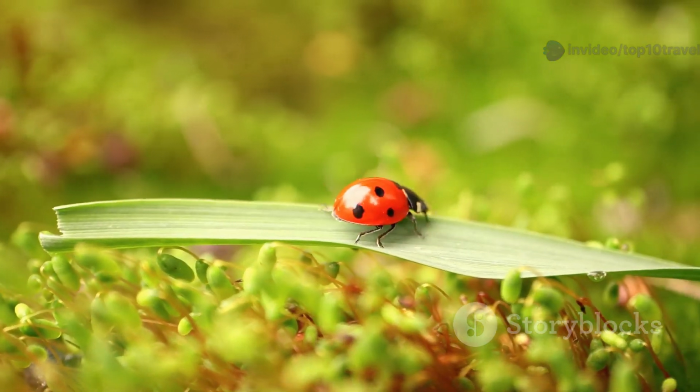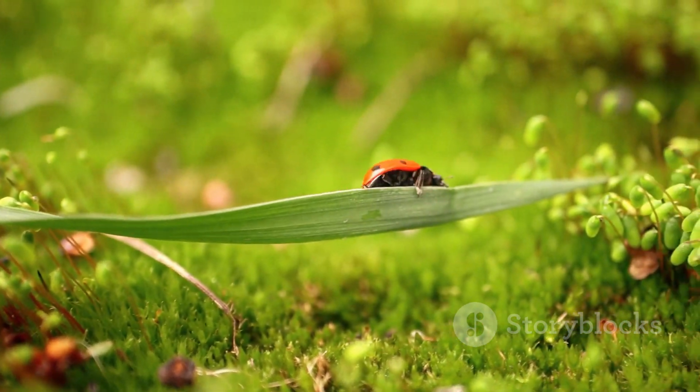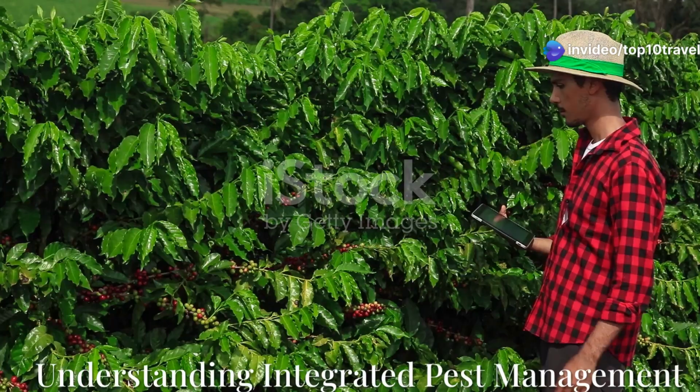Thankfully, there's a growing movement towards gentler, more thoughtful ways of managing these pests. Methods that work in harmony with nature, rather than against it. It's about being clever and kind to the earth.